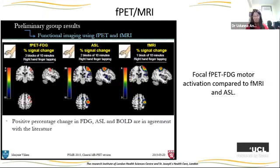People do it in the kidneys. The vessels are straight up, so it's easy to do. So it started in the brain. It's very common and well established now in the brain. But we started off with doing that too.